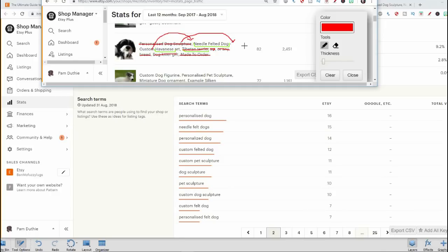Needle felted dog is important. We could say custom needle felted dog sculpture if we wanted. Yeah, art is totally not showing up in the search, but sculpture is. So let's keep sculpture. Let's rub that out. Let's keep some of sculpture. I kind of like that as a word, and it's quite descriptive. Now, I know from when I've done my SEO on this, needle felted dog is quite a competitive term. So I could say needle felted Havanese dog, but that is breaking up that term and making it less relevant. So at the minute in time, I want to keep this term totally relevant. So I'm going to say needle felted dog, keep that term altogether.